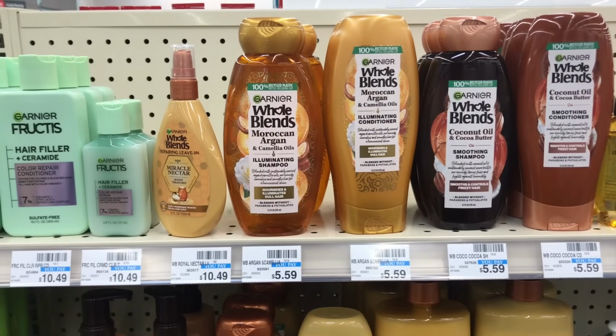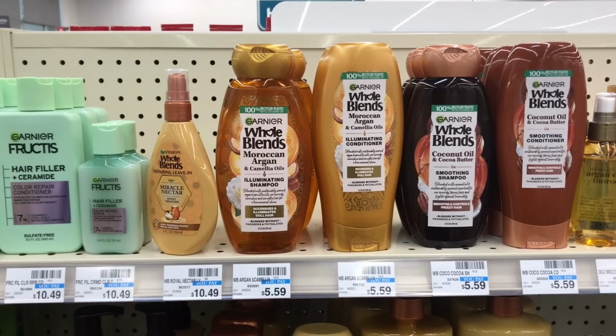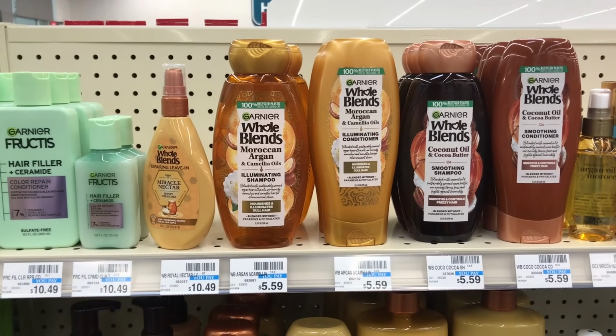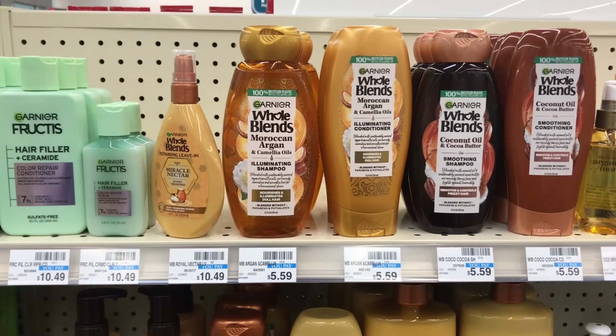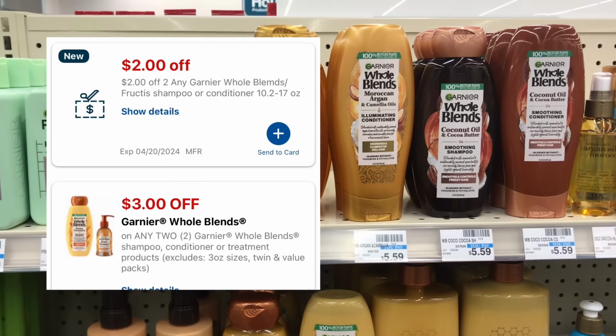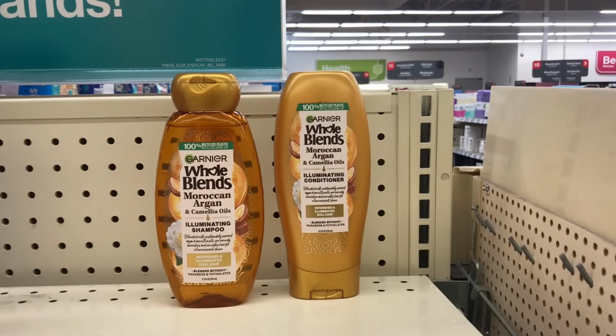These next 2 deals are not giving back any extra care box, but you can pick up some cheap Garnier whole blend or fruity shampoo or conditioner. They're on sale for 2 for $8. Pick up 2 of the whole blends. We have a $3 off 2 digital coupon, and we also received a $2 off 2 CRT that will drop it down to just $3 or $1.50 each.